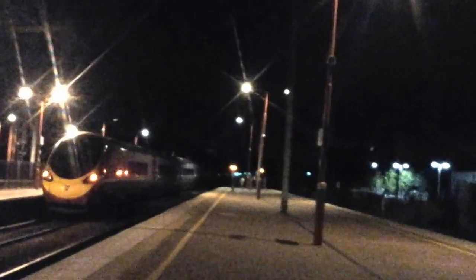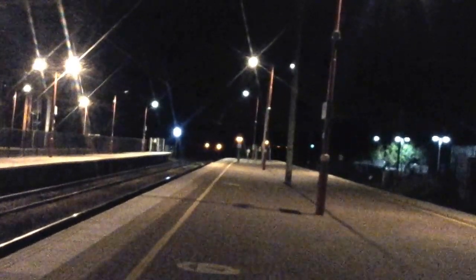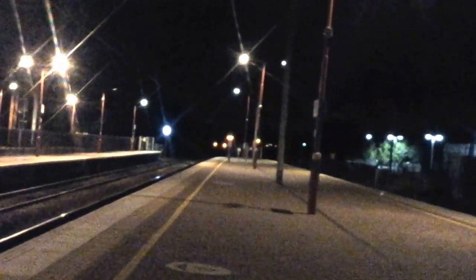I apologise if the lighting isn't great, but my tablet does not agree with night. Really? 390,151. Quick apology, I'm now going to switch across to platform 4 over there because it's got slightly better lighting. Passing through looks like a freight to me.